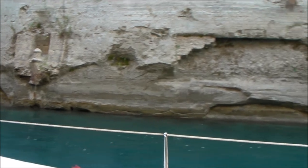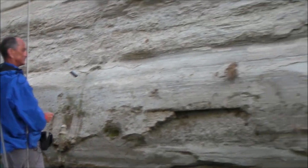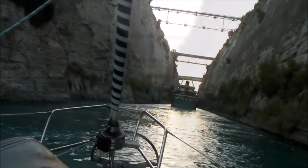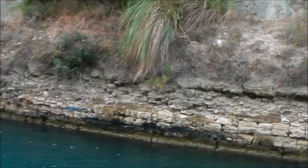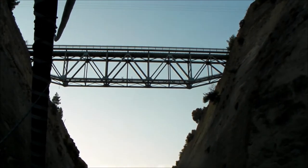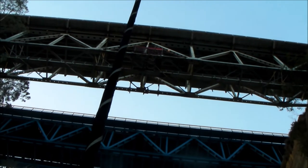Look at this, looks like a very, very old bollard. Someone's got a bit close. Amazing how much antifoul paint has been scraped off by ships touching the side of the canal. Bridges and more bridges. The canal gets crossed either over or under no less than 6 times.